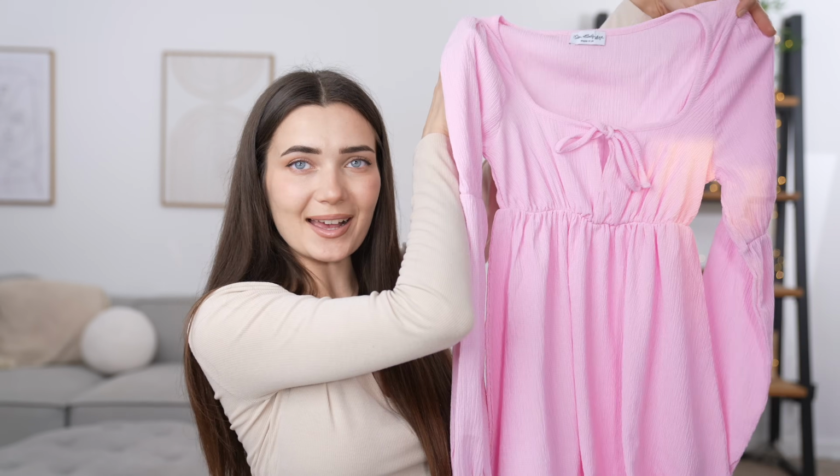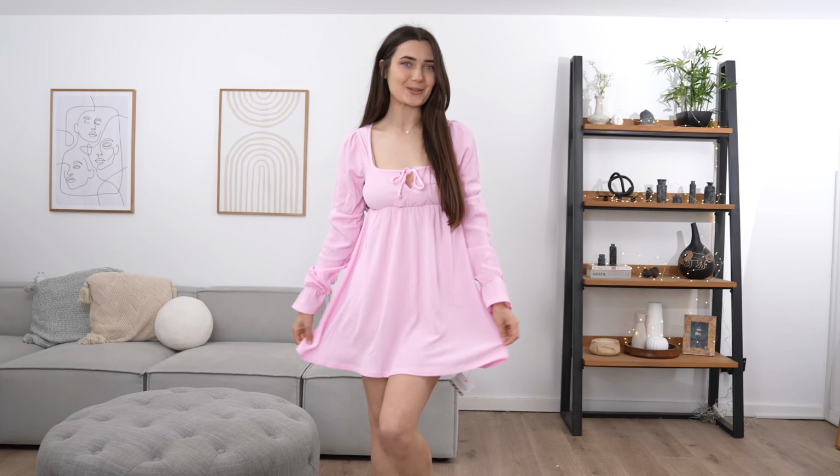But at a first glance, this looks like a really adorable dress. So let's pop it on and see how it looks. Okay, guys, this dress is literally everything. I find this so adorable. It's modest enough. I feel like I'm pretty covered up in the chest. It's not too low cut, and I just feel so cute in this.